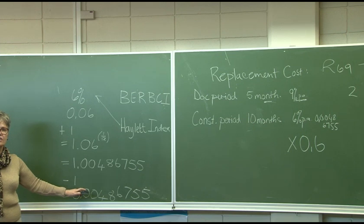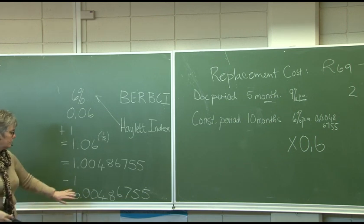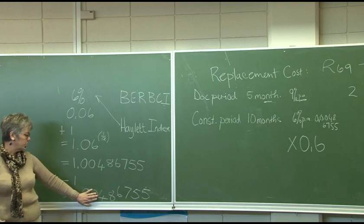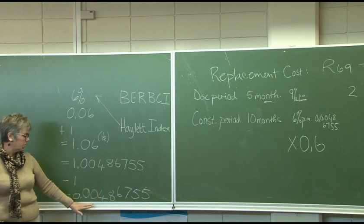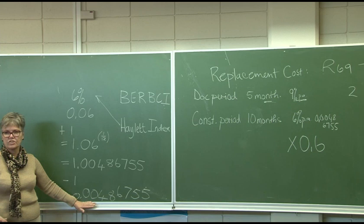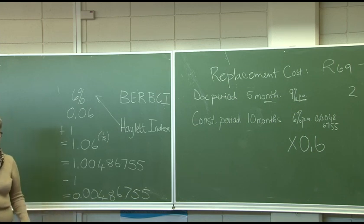People, don't let the notes confuse you, because I've done it in Excel and I've given this as a percentage, so the first two zeros will be missing. It will be 0.48%. But here it's just given as a rate, not a percentage, so it's still the same. Don't change it to a percentage. It's not necessary. Just keep it like this in your calculator.